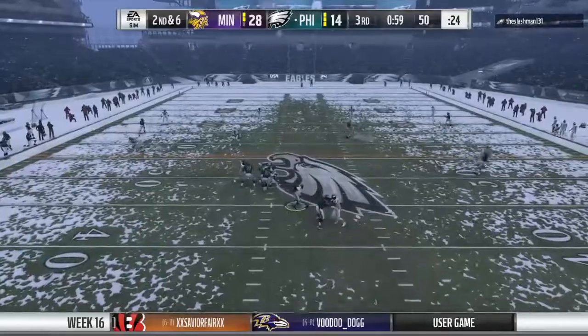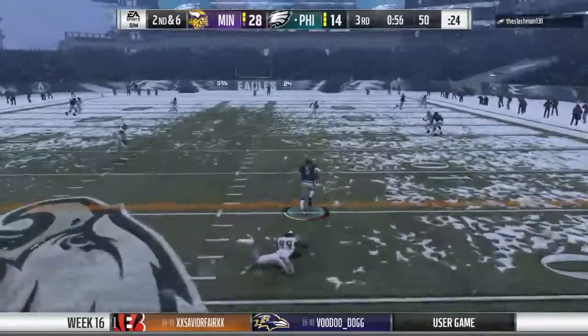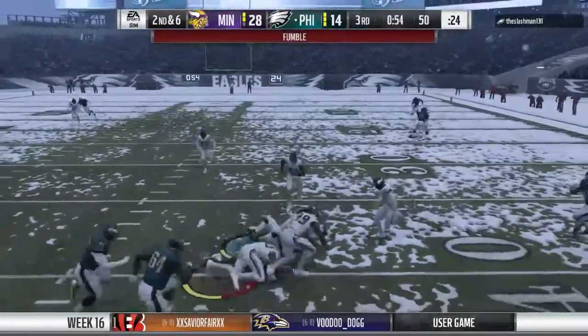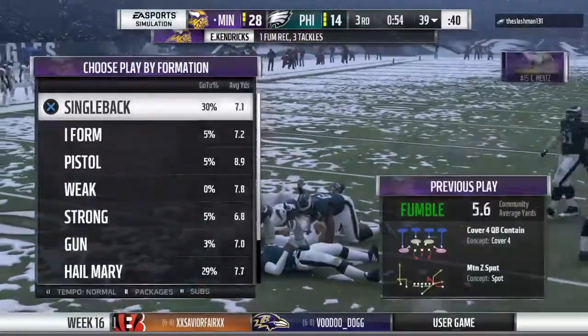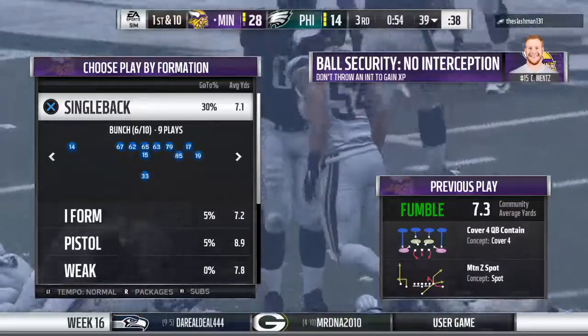Prescott now from the 50. Escaping the pressure right. Oh, Prescott stripped, and the Vikings pick up the football. And his guys are going to take over at the 39-yard line.